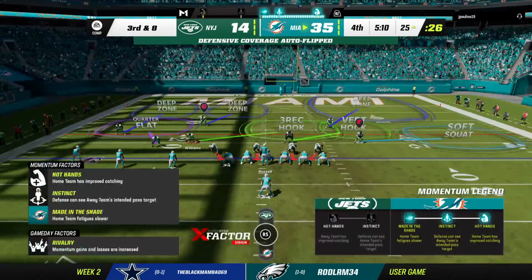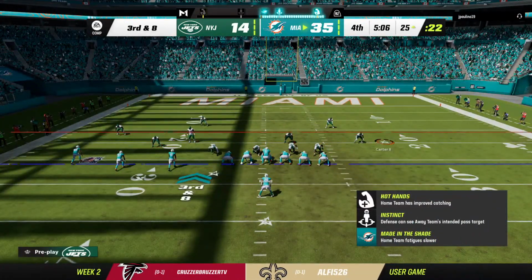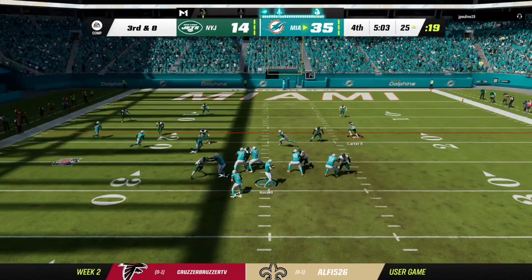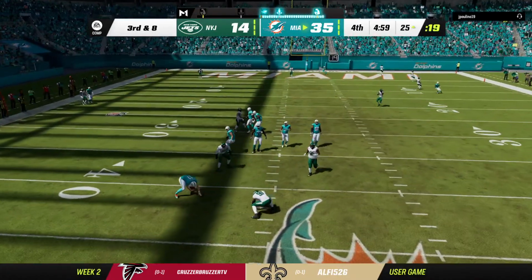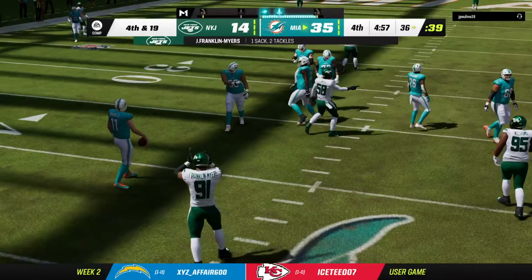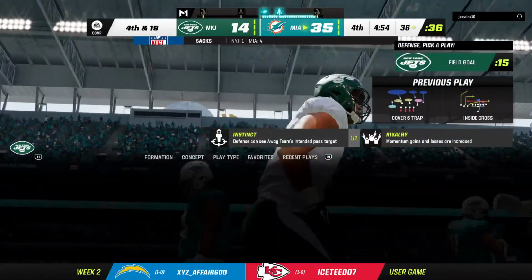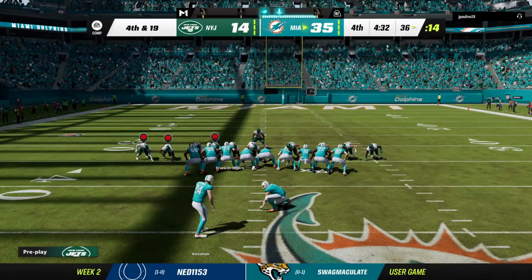They knew they'd be in situations where there'd be extra defenders in the box coming after them, trying to keep them from locking down a game. Right now, they want to show the world they're up to the challenge. And he can't find a receiver, and he's brought down. John Franklin Myers able to get him down for a loss of 11. And it brings up 4th down.